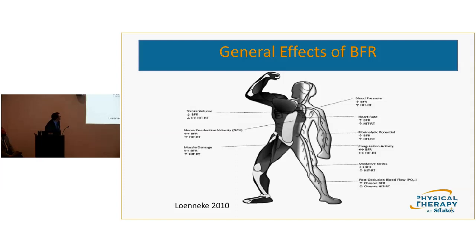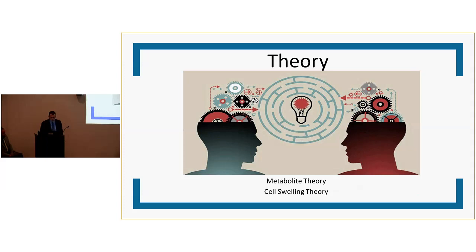A couple of points here: the muscle damage, like I just discussed, is not seen with blood flow restriction, but you will get muscle damage with high-intensity training. Blood pressure will go up with both, heart rate will go up with both, and fibrinolytic potential, as we discussed, will go up with both. Post-occlusion blood flow: if you use blood flow restriction therapy chronically, for a few weeks, same with chronic high-intensity workouts, you'll have an increased post-occlusion blood flow. There are a lot of systemic effects we're going to go over shortly. And at this time, I'll give it over to Greg to talk about some of the theory behind this.